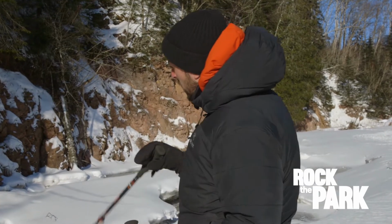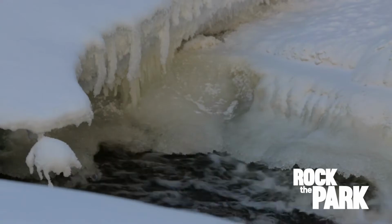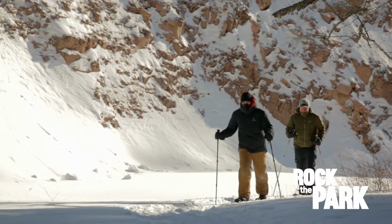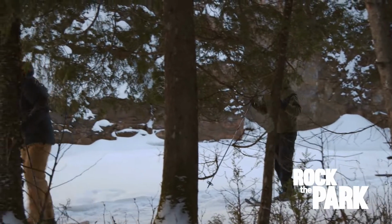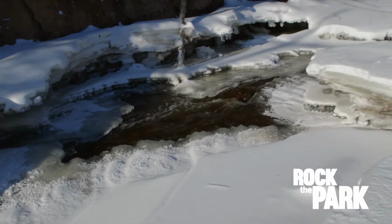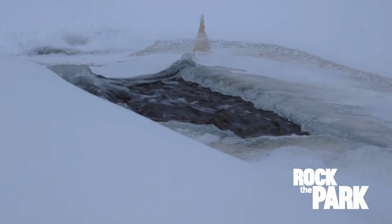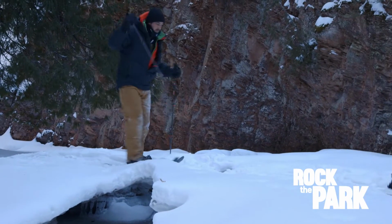So we haven't even gone 100 yards down this river, and we're already seeing where the ice has opened up and you've got the flowing water underneath. That flowing water makes it dangerous to get too distracted by the view. There's a track that runs through this, and you gotta pay attention to where you're going or you might fall into the river. And even if it looks like the river is completely frozen, water is still running underneath the ice. So we have to make sure that the ice that we're skiing over is in fact stable.